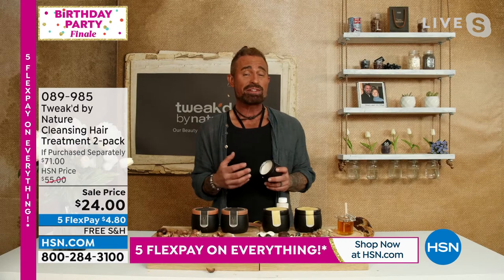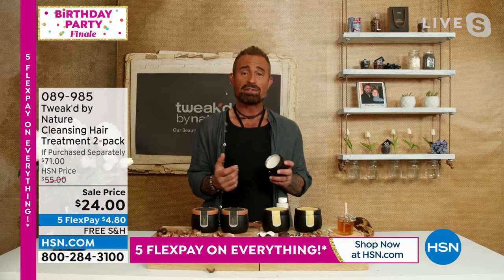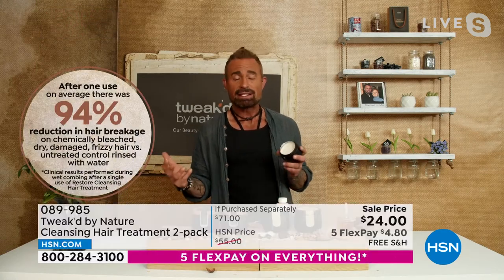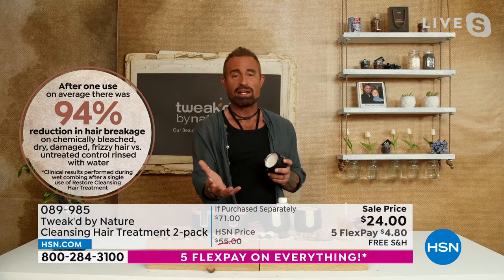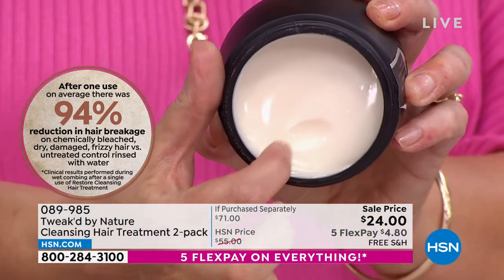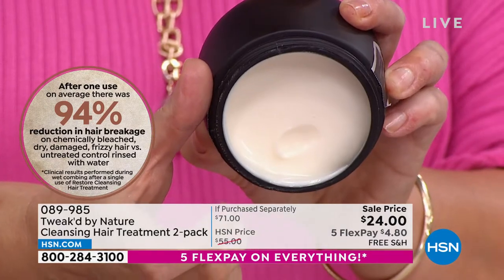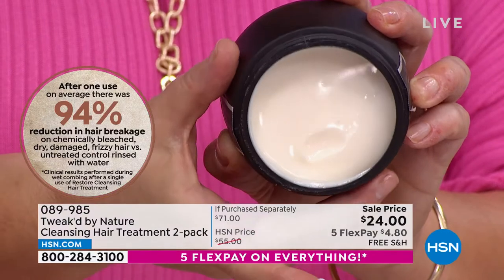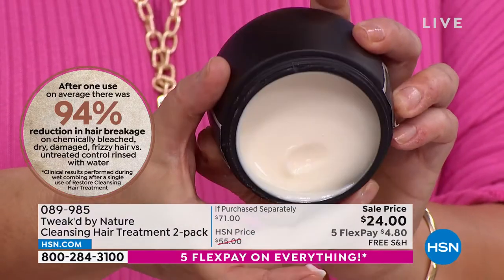Yeah, you get a 94% reduction in breakage the first time you use it. It's one teaspoon. So these two jars, using it twice a week, should last you 8 months easily. Who is it for? Universal. I've never seen a product work so good on everyone. Why does it do it? Because it's balanced. Like in 20 years of perfecting and tweaking, that's why the brand's called Tweaked.